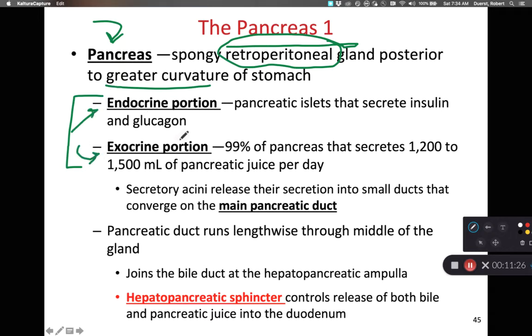We've already talked about the endocrine functions in detail in BIOL and AMP1 when we talked about insulin and glucagon and the pancreatic islets. So we're going to focus on the exocrine portions in this digestive system discussion. Most of the pancreas is going to make digestive secretions, the vast majority of the pancreas. And it secretes about 1.2 to 1.5 liters of pancreatic juice every day. What is pancreatic juice? Pancreatic juice is a chemical cocktail of many different digestive enzymes.